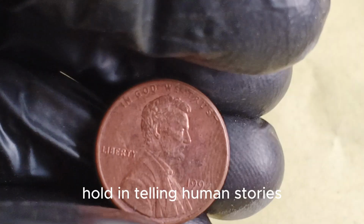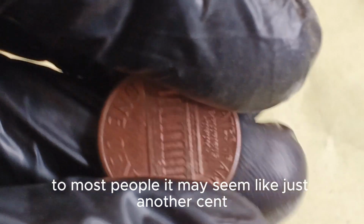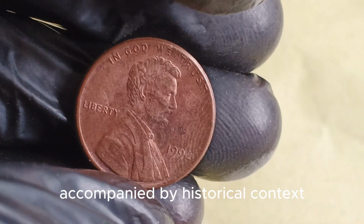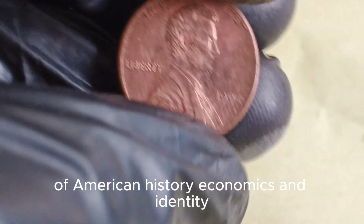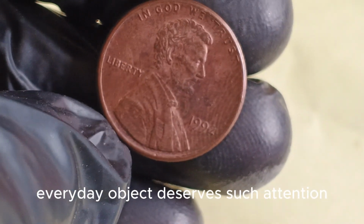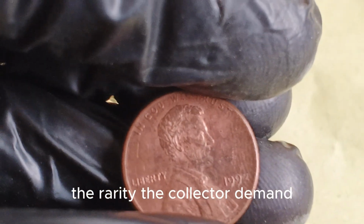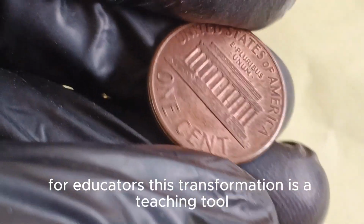Museums, historians, and educators have always known the power that coins hold in telling human stories, and the 1992 penny is no exception. To most people it may seem like just another cent, yet when placed in a display case under soft lights, accompanied by historical context, the coin becomes a portal into broader narratives of American history, economics, and identity. A visitor at a coin exhibit might glance at a 1992 penny mounted behind glass and wonder why such a humble, everyday object deserves such attention. Then they learn about the subtle close AM variety, the rarity, the collector demand, and suddenly the penny becomes alive with meaning.